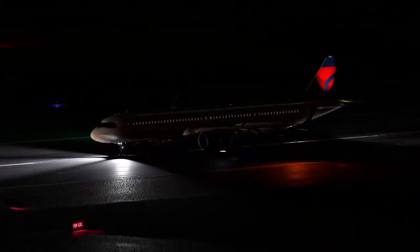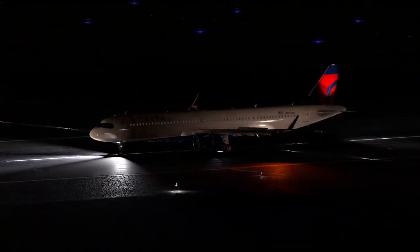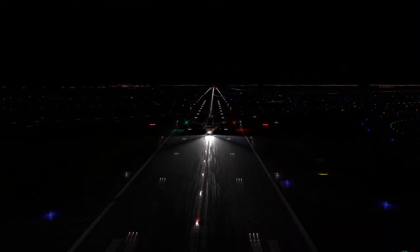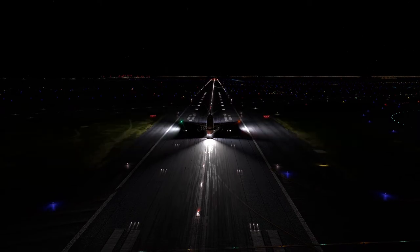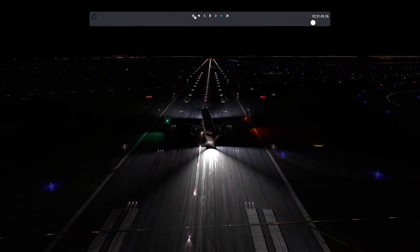Again, Airbuses are the hardest ones for me to land. Boeings, they're a lot grittier and grimier, but I usually don't have a problem landing them. So not a bad landing, guys. Let's rock that back a little bit for you fam bams.